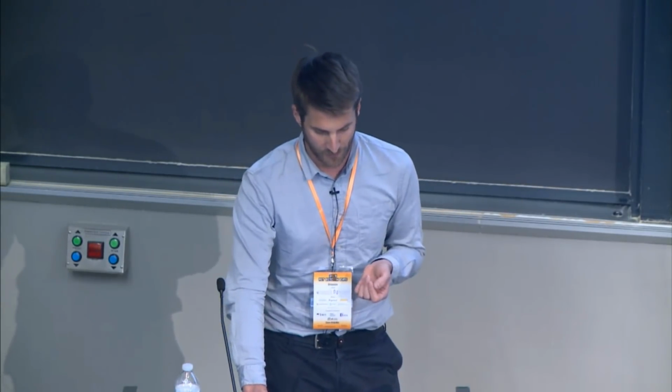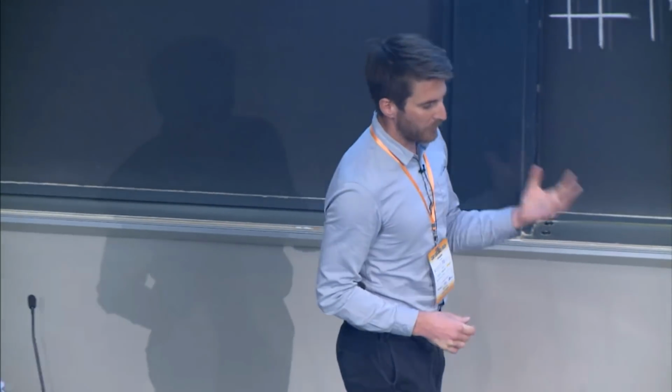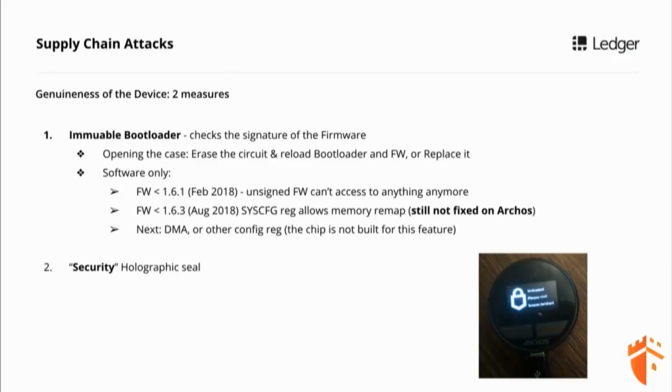Because it's an important topic: supply chain attacks. Supply chain attacks consist of an attacker trying to modify, to alter, or to replace a device during the supply chain. The supply chain starts from the design of the device, then the manufacturing, up to the shipping to the user. As a user, when I receive my Trezor, the question is, how can I be sure this Trezor is genuine? I'm doing some spoilers. The answer is there is no way to be sure of that.